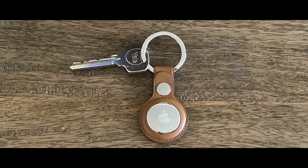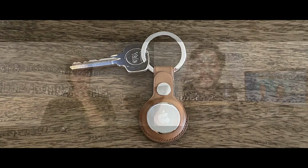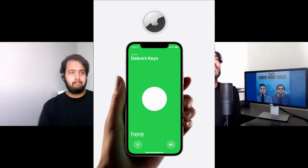So let's start with what is AirTag. AirTag is basically a device that will help you locate your keys, your bag, anything that you attach a small, coin-sized device to. It will use the Find My app. The feature will be in your settings, and you will be able to locate that item anywhere.